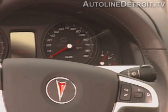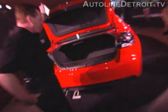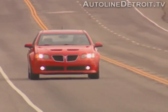As sporty as it is, GM didn't forget about practicality. It's a great car for families because it has tons of trunk space and the back seat is huge. Even 6-foot-tall adults can stretch out back there.